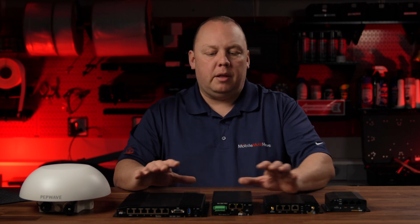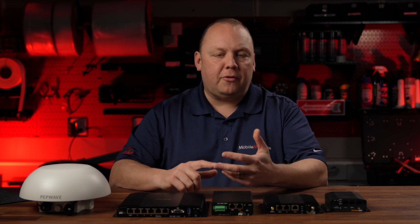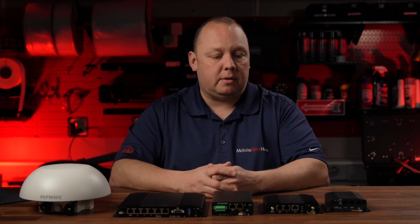Commercial companies that are working with police, ambulance, fire, military, they're not going to mess around with stuff that's bleeding edge like that because they're going to have problems for their customers. So that's why you'll typically see these guys hold back a generation on the technology for certain things because they want to make sure that what they're selling you is really, really going to work.